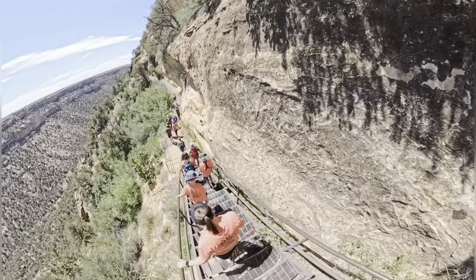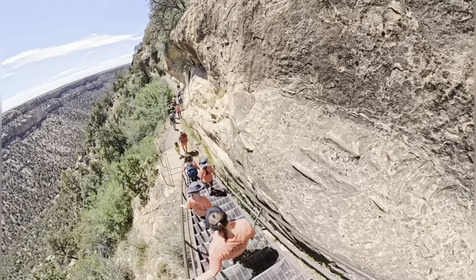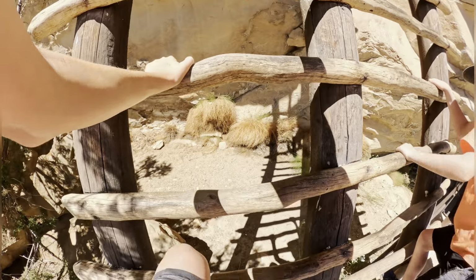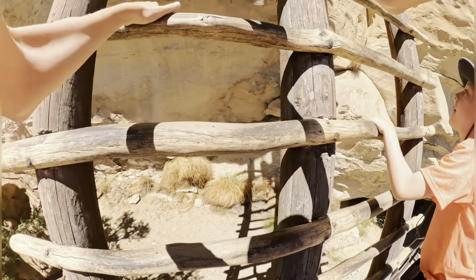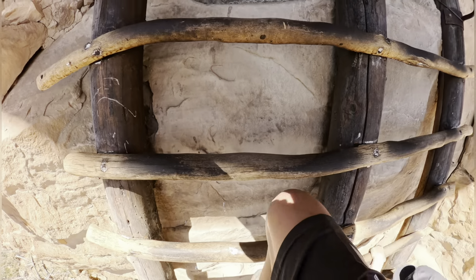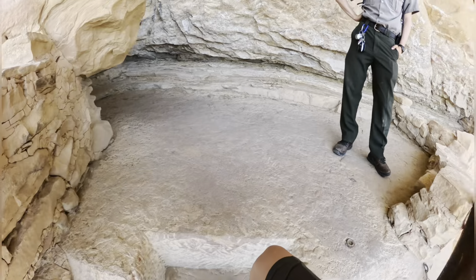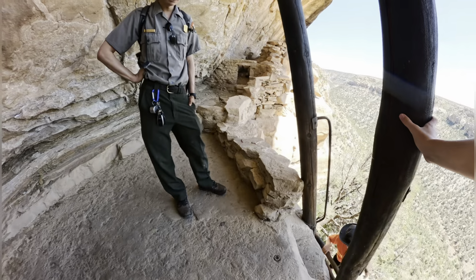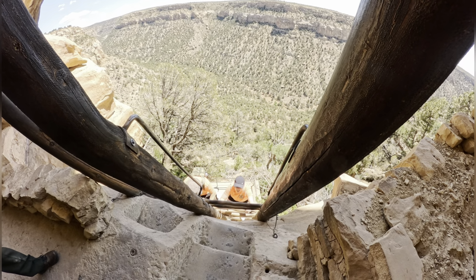Stairs. Little area that we're in, like the amount of people that have come here is incredible. That's awesome. Nice job, guys. How was that? That was fun. Let's go, Mom.